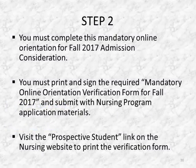Step 2. You must complete this mandatory online orientation for Fall 2017 admission consideration. After completing this orientation, you must submit a signed, mandatory online orientation verification form for Fall 2017 with your nursing program application materials. Visit the prospective student link on the nursing website to print the verification form.